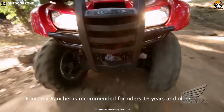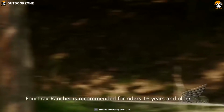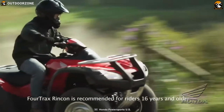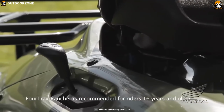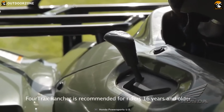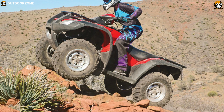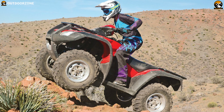Equipped with independent front and rear double wishbone suspension, this ATV can deliver a smooth and stable ride on off-roads to keep you comfortable. With the help of automatic transmission and hydraulic torque converter with 3 forward gears, this ATV ensures that you always have control while delivering a comfortable ride on any terrain.